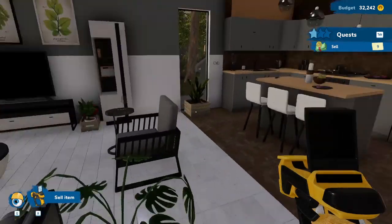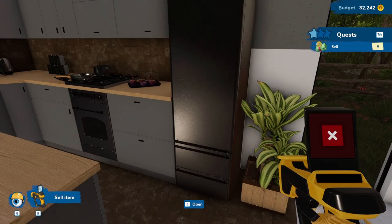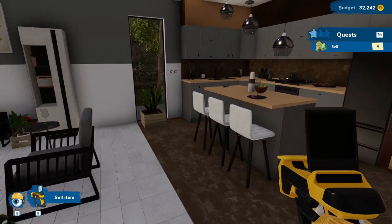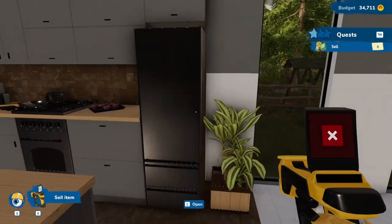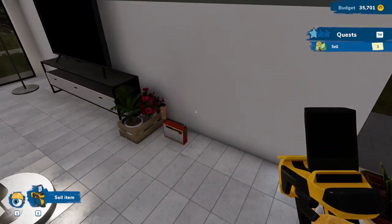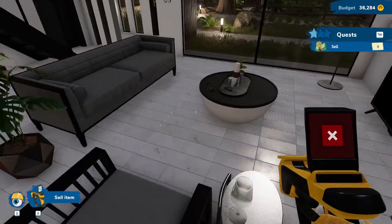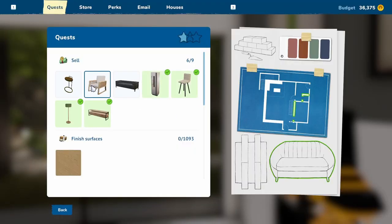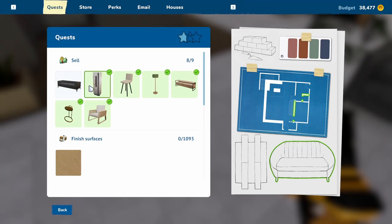Fridge, chairs, lamp. Fridge. Fridge, chairs. Maybe it was a different... yeah, it was this, not the fridge. Okay. Lamp. Furniture, this lamp, another majiggy in the chair, okay, and the couch.